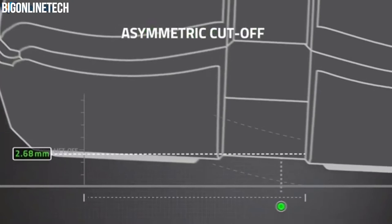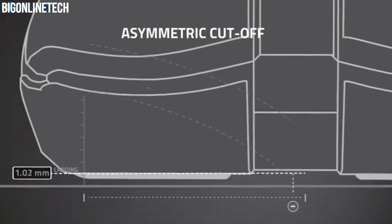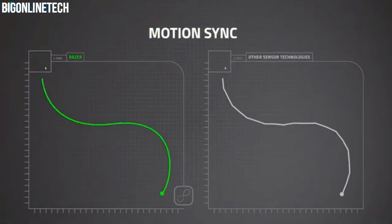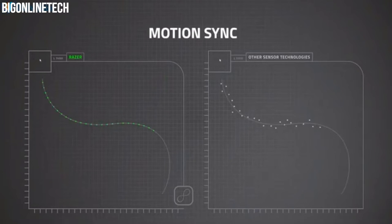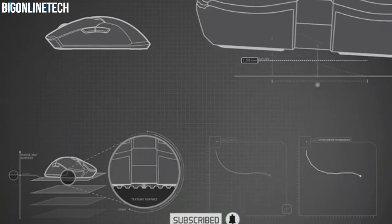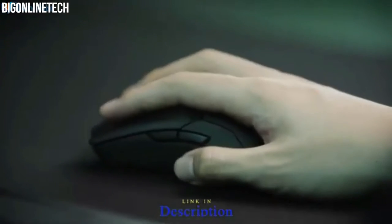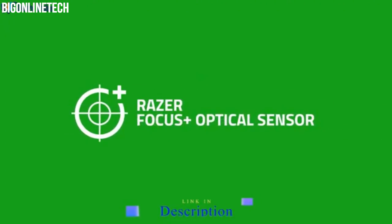And with asymmetric cutoff, you're able to set different liftoff and landing cutoff points for greater precision. Lastly, Motion Sync ensures that your PC gets the most current updates of your mouse position for more consistent tracking. This results in an industry-leading 99.6% resolution accuracy, which is the closest anyone's ever achieved to total gaming perfection. Experience a new level of precision with the Razer Focus Plus Optical Sensor.